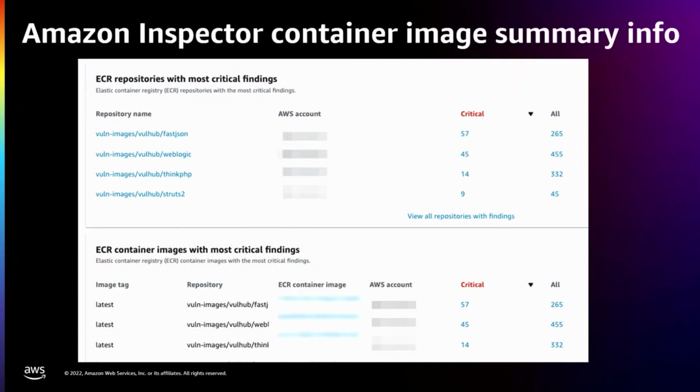Now, when you're actually in the Inspector console, right away from the dashboard, we're going to give you a couple of key pieces of information to help you identify where you should be spending your time. We're going to give you the list of the most critical vulnerabilities identified, both for repositories in ECR, as well as individual container images. So this is intended to help you understand, where might I start? Where am I going to have the most impact when it comes to addressing my container vulnerabilities?